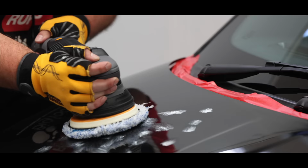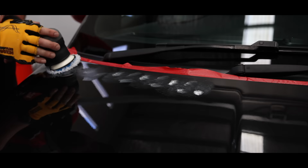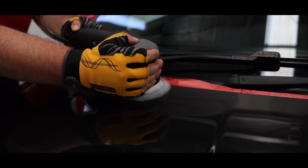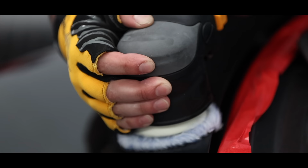Now, method-wise, for the first cutting stage, I tend to use my larger machines and pads for the open flat areas of the car panels, and then you'll see me use my smaller machines for the edge work and body lines of each panel section. This allows for quicker and more efficient correction on the large flat areas, and then allows for a safer and more effective correction around the edges and more sensitive areas.